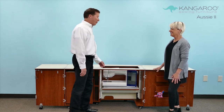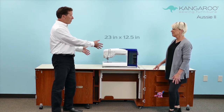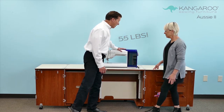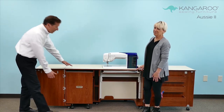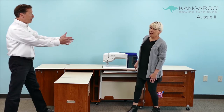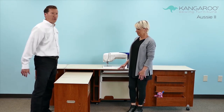Just like the other Kangaroo cabinets, it has a heavy-duty hydraulic lift that's 23 inches by 12 and a half to fit almost every machine that's in the market. It'll handle a machine up to 55 pounds. And it comes in three positions. What's unique about the Aussie is the caddy that will pull out and provide you three different surfaces to potentially use. Number one, if you're sitting here, you can turn with your serger here and have easy sewing space.